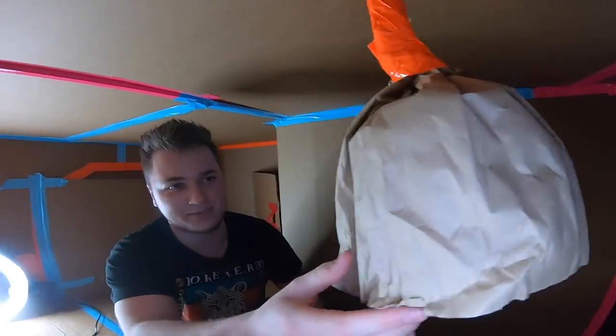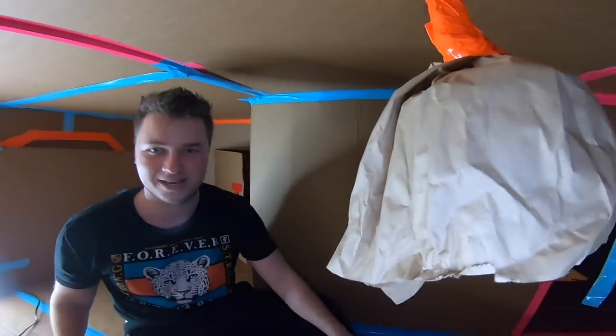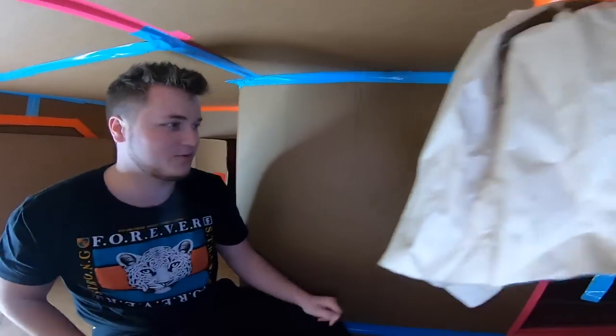Oh, and you might notice we added these. This is kind of something we did in our last billionaire box fort. They don't really do anything, but I think they look nice. They're like little chandeliers. They're supposed to be chandeliers. Yeah, I mean, there's no lights in them, but it really adds a little bit to the box fort. It makes it look nice.